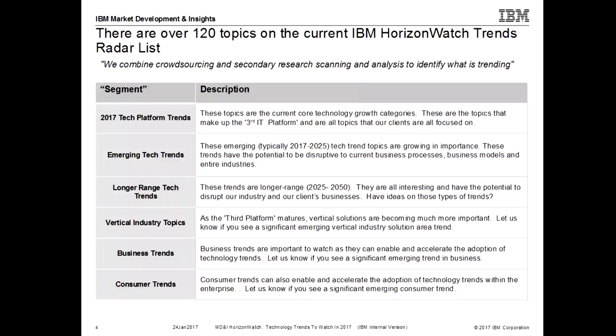Here I wanted to throw up a slide where I'm tracking over 120 topics, and they cover mainly technology trends. So I'm focused on current trends that are happening in the industry, and then I like to look out maybe 7 to 10 years, and I have a bucket called emerging tech trends. I'm also interested in what's going on longer range, and you'll see some slides where I help us think through some of those longer range scenarios.